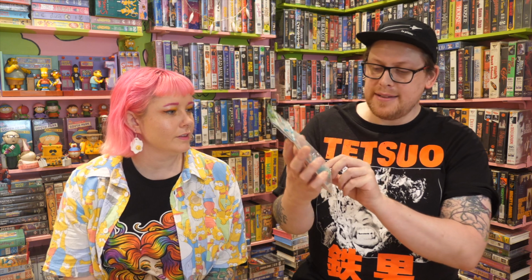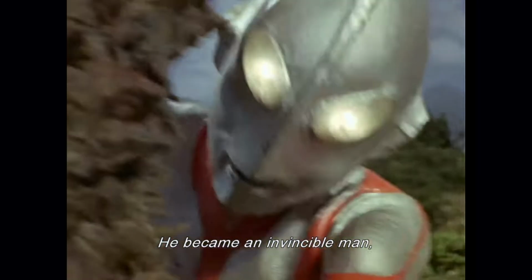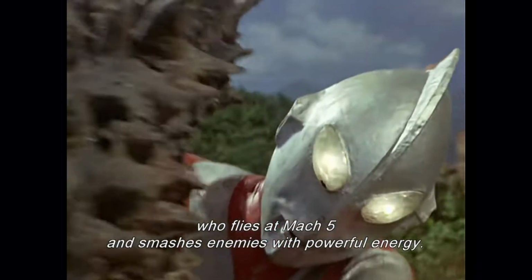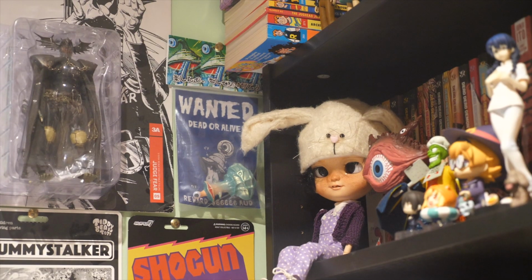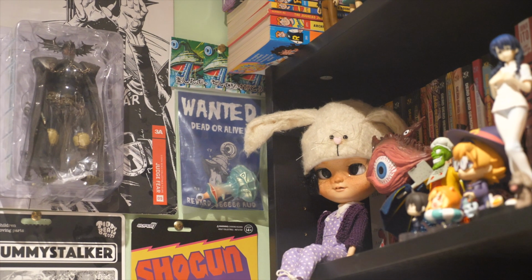Alright, so my next one is from Trash Talk Toys. And I don't know if you know this about me, I love Ultraman. And this is from the original series Ultra Q. And so this is from when Kanagon pops out of his little cocoon in that. Do you remember that? Yes. Yeah, and so I won't show you the back because it's got some dirty words on it.